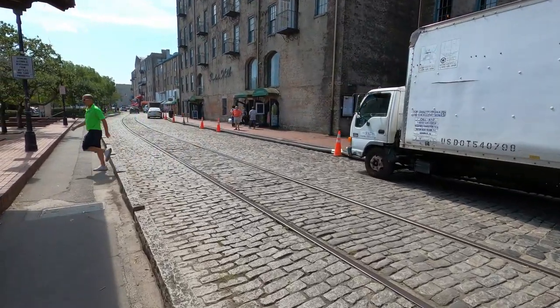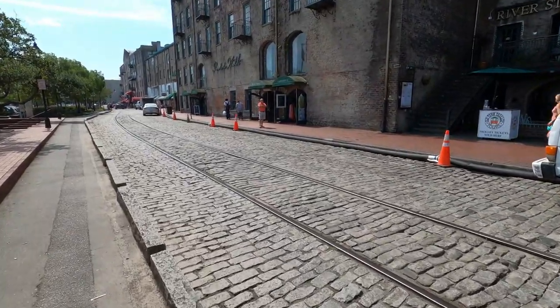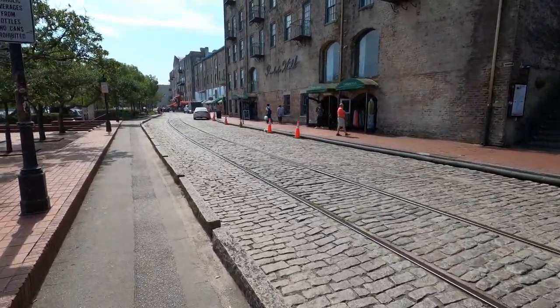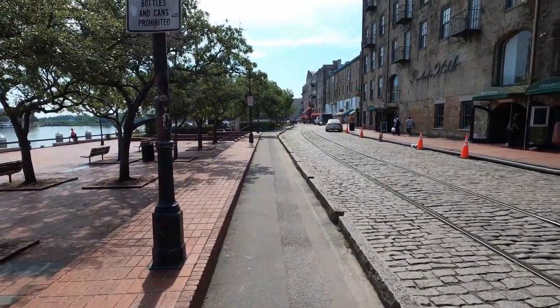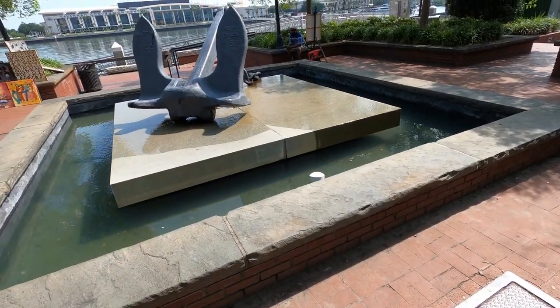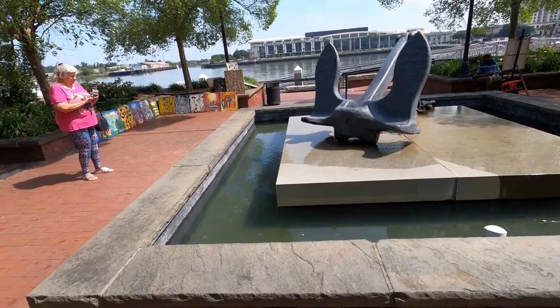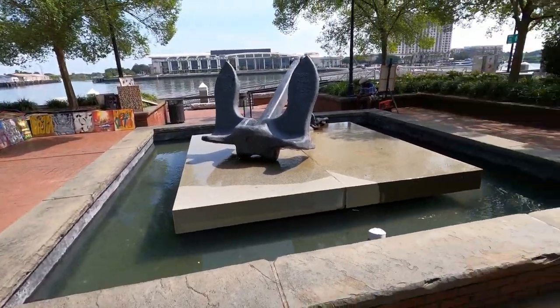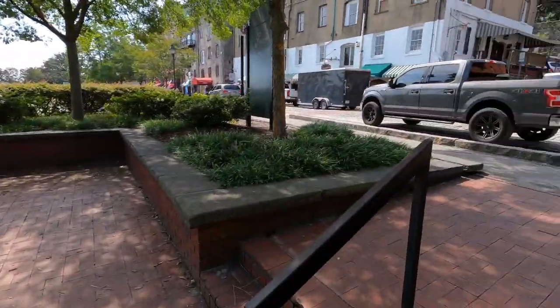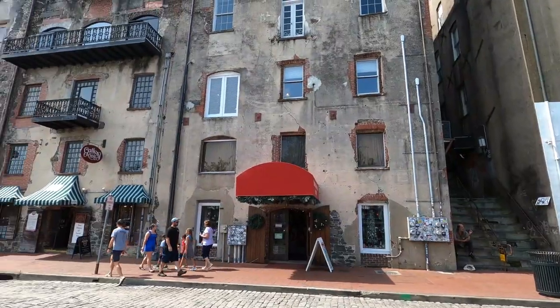I just love going in these old buildings. I just think they're cool. What's so crazy is they built these things, man, they last forever. Another monument to people that have lost their lives at sea. You can see some paintings over there. If this was the weekend, you'd see a whole lot more people selling stuff. A pretty building.